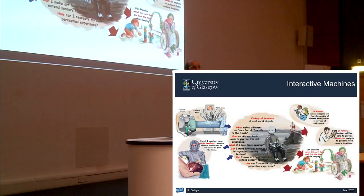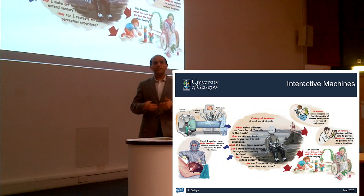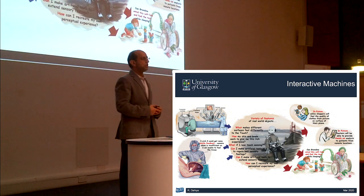Here is a sketch that I made, with some examples which are currently pushing this research. At the center are some of the scientific questions we are trying to address. We are trying to find solutions for these questions. And on this side are some of the futuristic ideas, how the research can open up new opportunities for us.